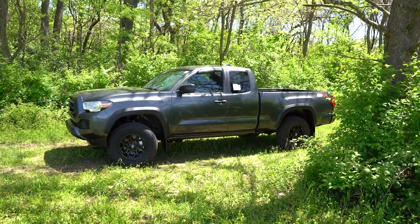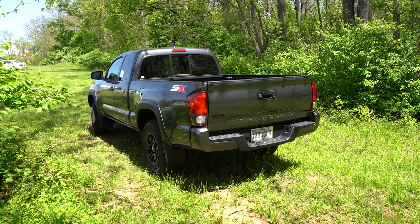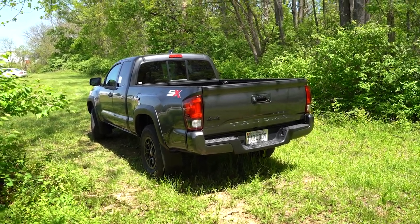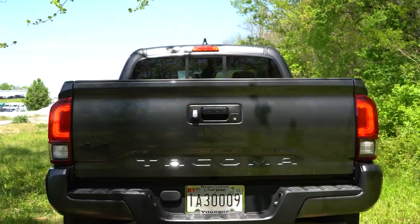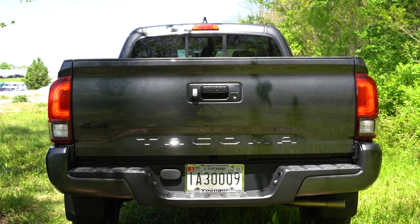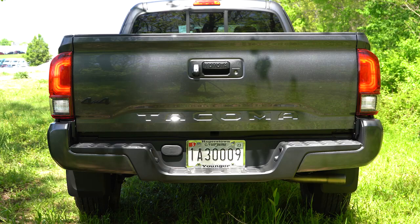Let's now go ahead and make our way to the back of the Tacoma. So now, since we are around to the back of this one, if your Tacoma is equipped with four-wheel drive, you will get that 4x4 badging that you guys are looking at on the left side of that tailgate there. Tacoma lettering can be found on the tailgate there as well. V6 badging, if equipped. We obviously don't have that badging there today. And there is a tow hitch that is available down below.